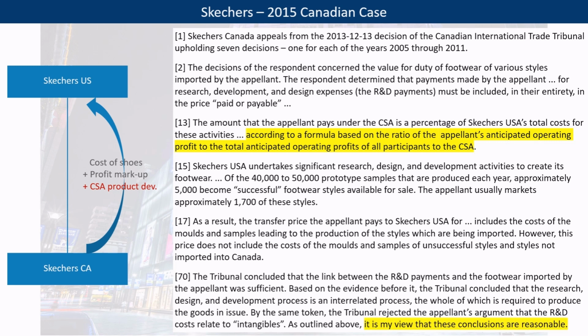And then finally, the tribunal concluded that the link between, and this is tribunal because now we're at the appeal court, right? And the appeal court says the tribunal concluded that the link between the R&D payments and footwear imported by the appellant was sufficient. So you could levy import tax on that.